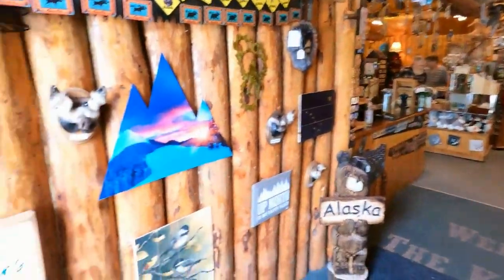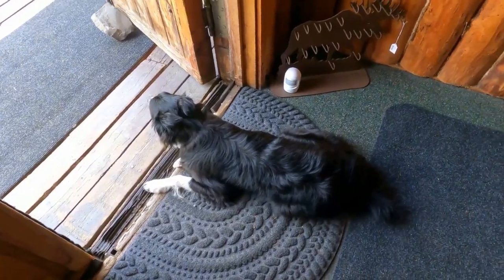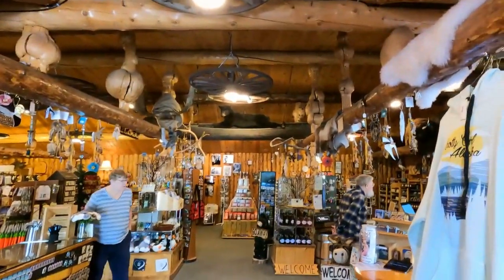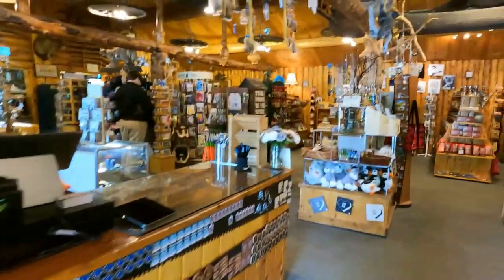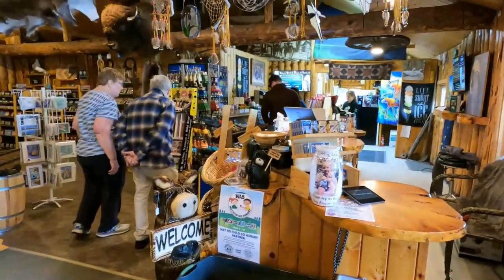Okay, here we're inside. Talk about having a lazy day there, aren't you, girl? Guarding the door, not moving a bit. And then they turn it into a whole lot of other stuff besides stuff that has knots in it.